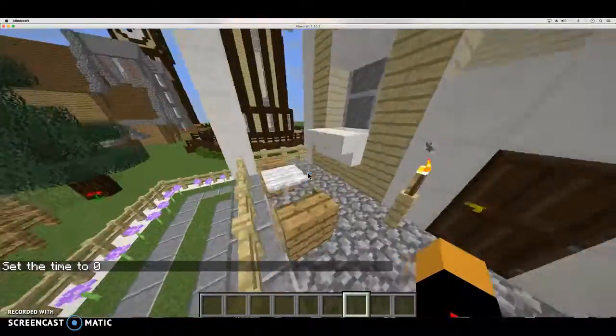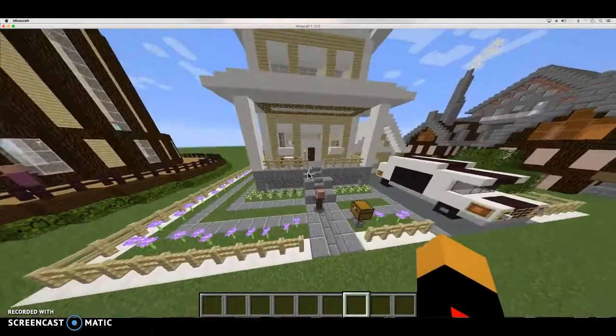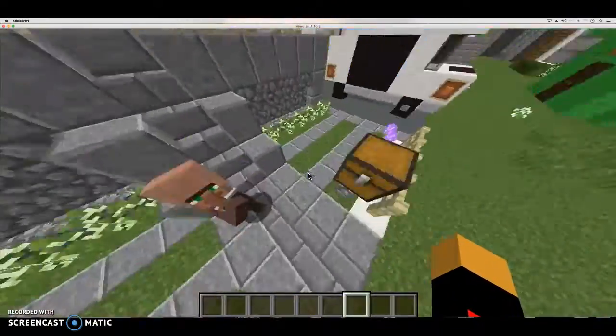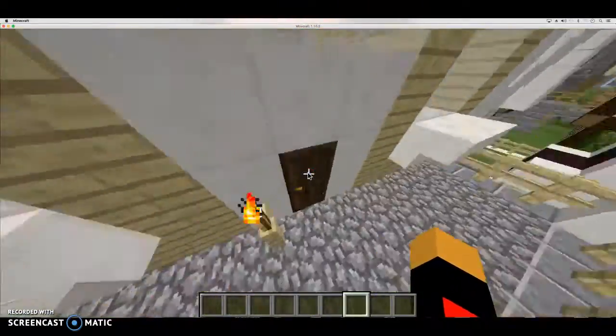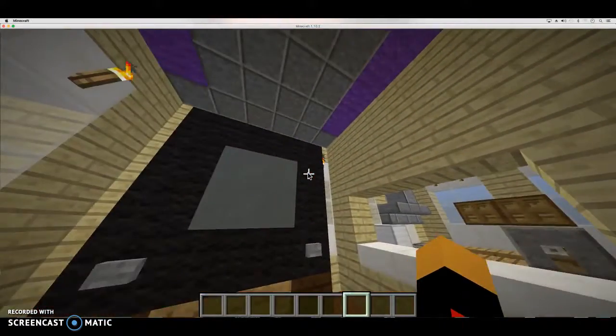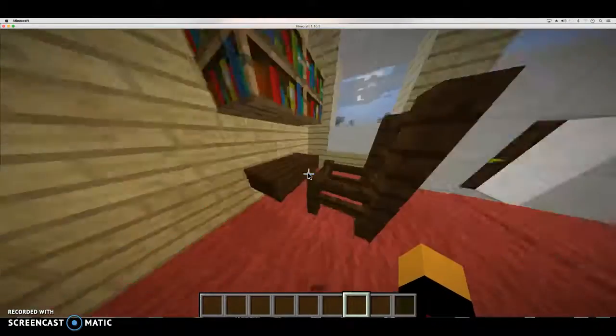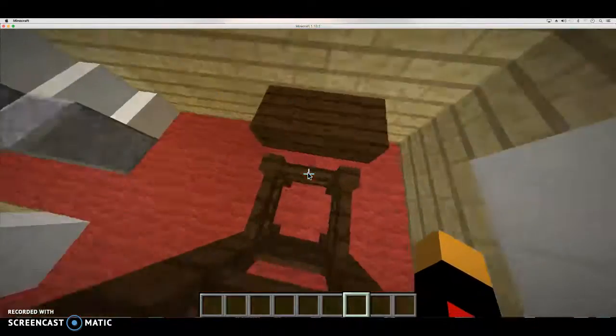And yeah, I've also done the inside. This part wasn't part of it, I just added that bit and this bit. I thought it looked nicer. Let's go inside. So here's a sitting TV area. Then here's a sitting down area.